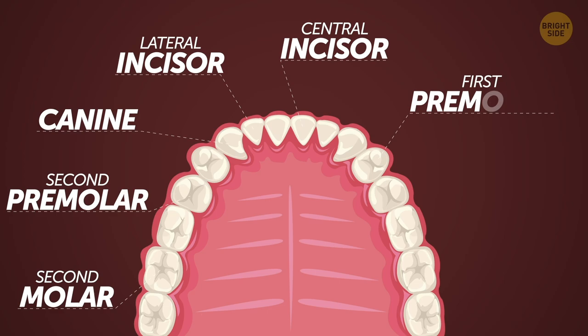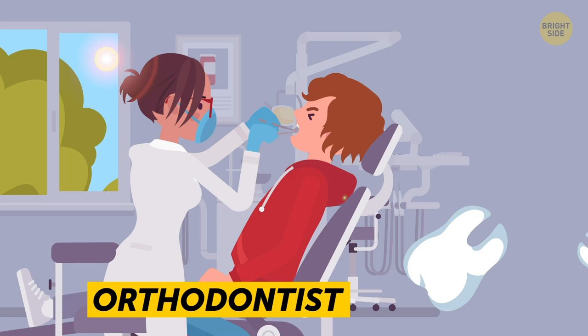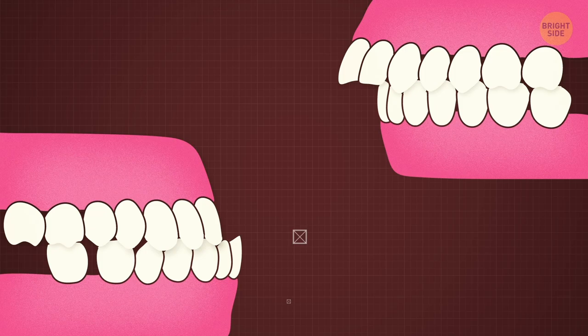First, you'll most likely have a consultation with your orthodontist. That's someone who specializes in the structure of the mouth and moving your teeth in order to correct your jaw, and to give you some straight teeth, of course. For example, most of us have a slight or significant underbite or overbite. This is due to jaw misalignment, and braces will fix that.